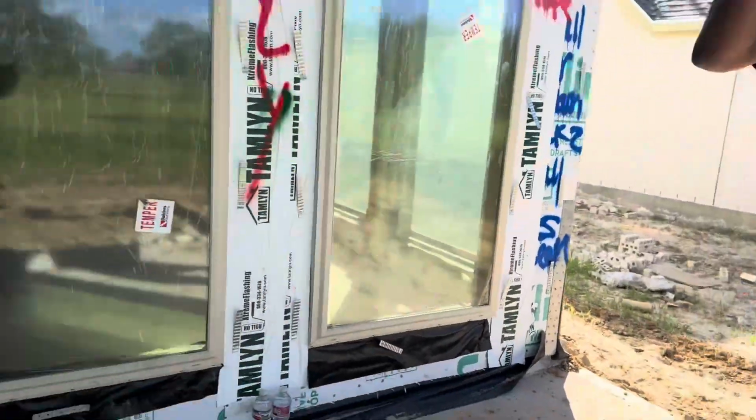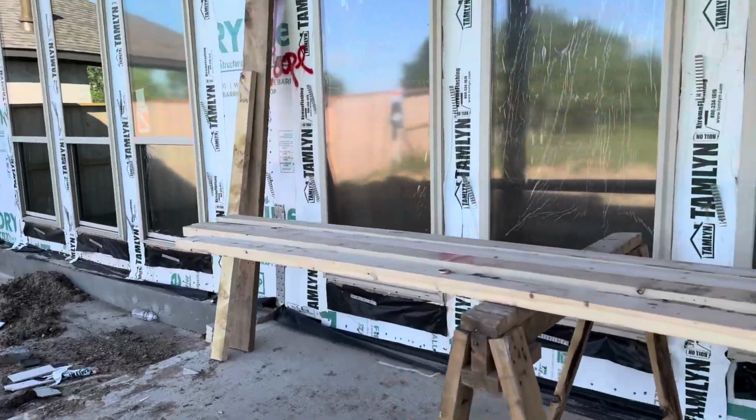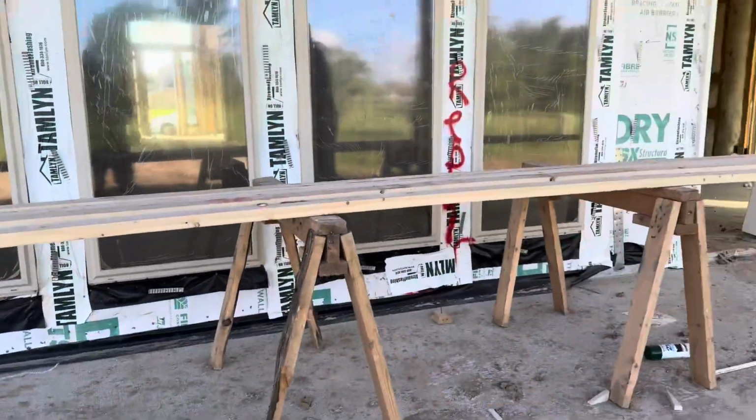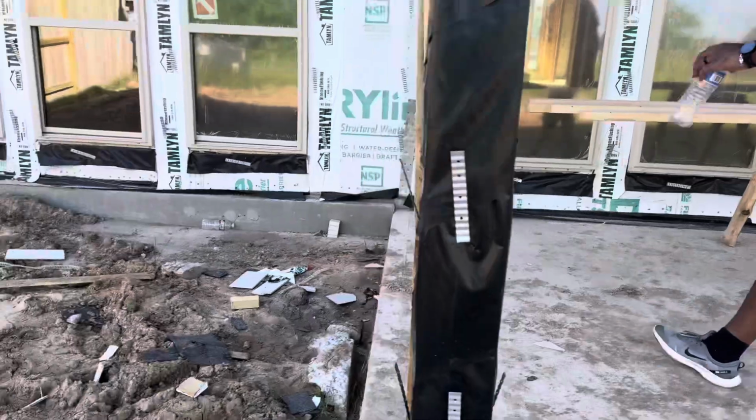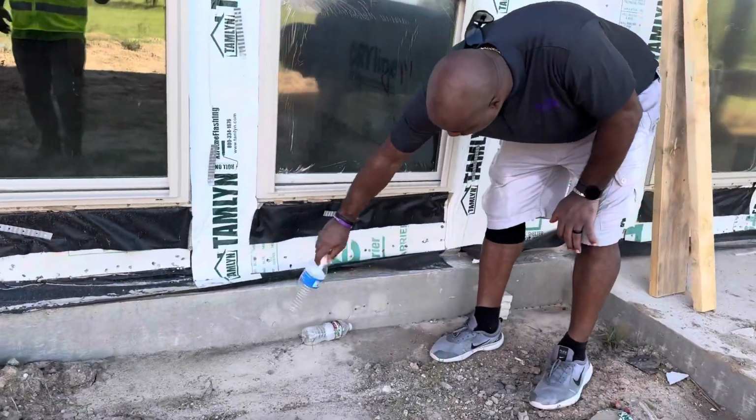Wonderful. Out in the back here, Mike, I see they have an extended patio. Yeah, extended patio. I thought the slab was done well. You don't really see any issues. It's very smooth. You see the cables are covered in patches.